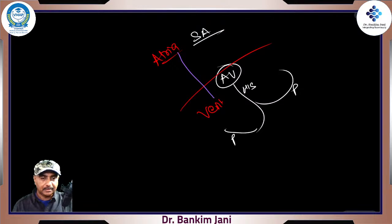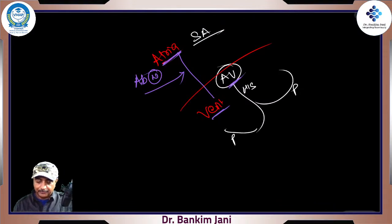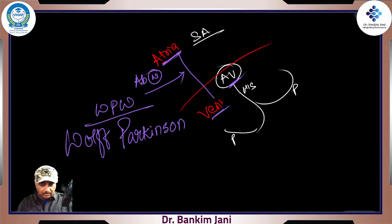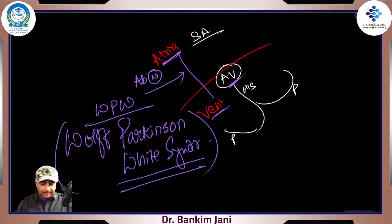This is congenital. When this occurs, this is the abnormal path. So this abnormal path will be another entry, another one which will be sending signals from atria to ventricle apart from the AV node. And when this happens, it can lead to so many complications. And this is one of the causes for what is called WPW syndrome. This is called Wolff-Parkinson-White syndrome. WPW syndrome, so just remember this is because of an abnormal path.